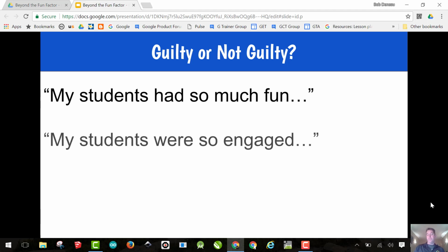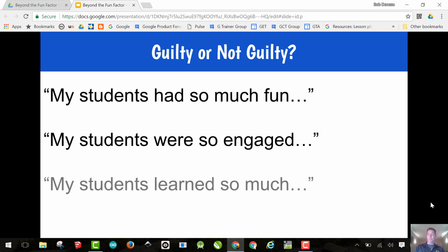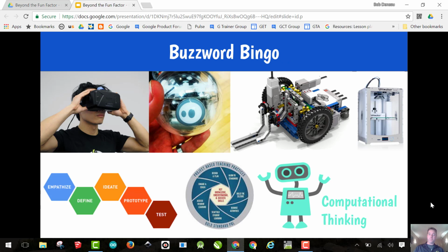Sometimes our first words out of our mouth are, my students were so engaged. And engagement is great. Again, we want both of those things. But when I meet with teachers and work with teachers, the first thing I hope they say to me is, my students learned so much, and then they go into it from there, because that is what's important. So again, that's what we're going to focus on, putting more of the emphasis on the learning and just knowing that the fun and engagement are going to come along for the ride as well.